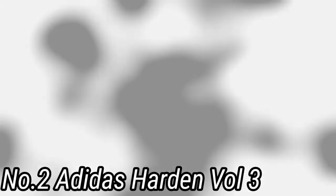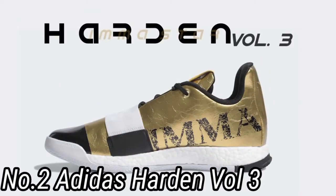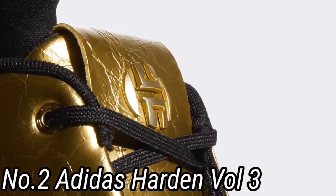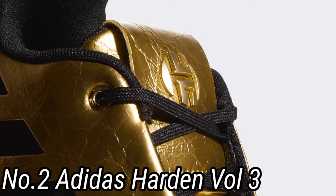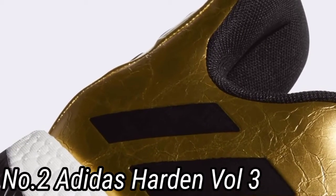Number 2. Adidas Harden Vol 3. When it came out, the Adidas Harden Vol 3 surely made a lot of noise. Players of varying levels of skill can't stop raving about it. To us, the praises made it sound legendary. It was hard to believe that such a shoe exists, until of course we tried the shoe ourselves. Now, we are big fans.